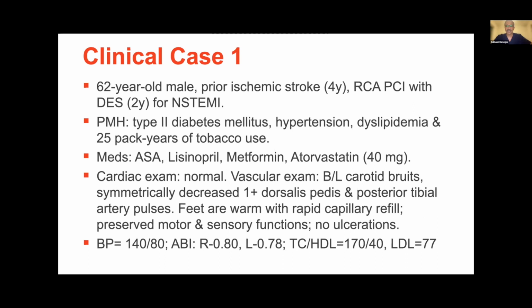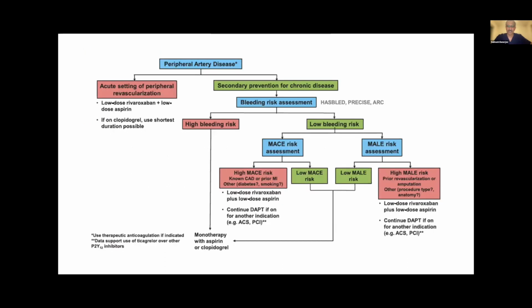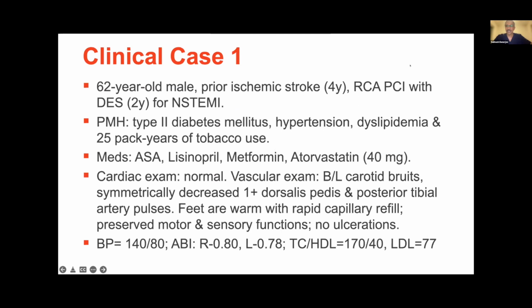His total cholesterol is 170, his HDL is 40, and his LDL is 77, and no other biomarkers were performed, including Lp(a). So this patient is reasonably doing well, doesn't have any acute complaints, and is here for a follow-up. He's 62 years old, relatively young, and has premature atherosclerotic heart disease. His family history is not very pertinent. Nothing strikes out that we should go after genetic testing and Lp(a) testing in this particular individual.